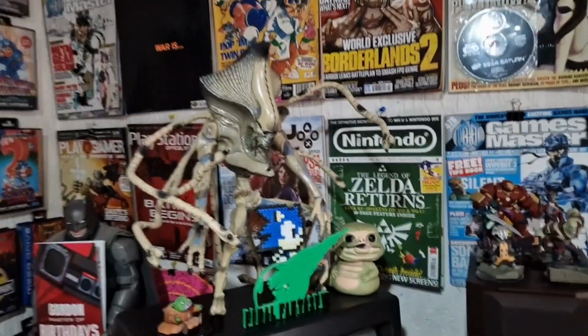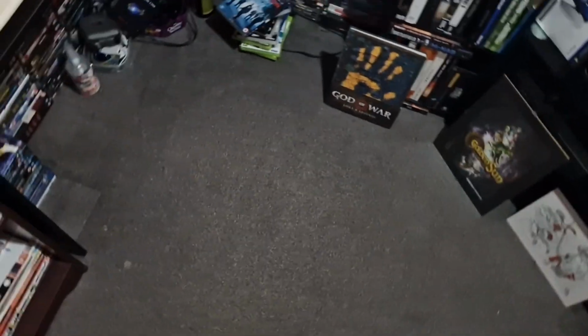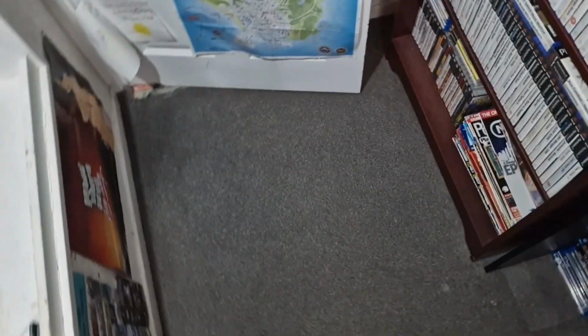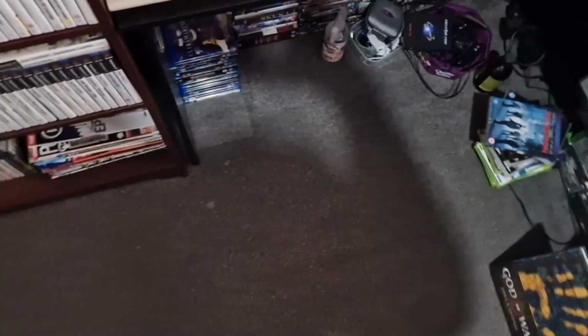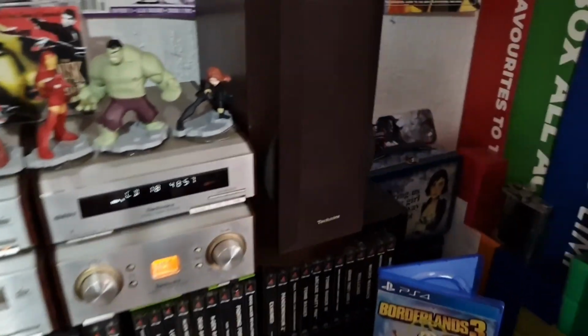But yeah, that's it. Literally, I've just walked around in a circle. My game room is so bloody small. Look at the floor space. That's it. And this is the door. You can open the door, get a chair in, and that's it. That is the state of my gaming at the moment.